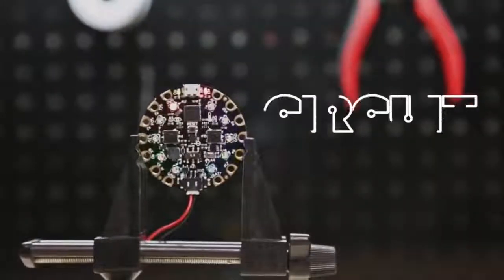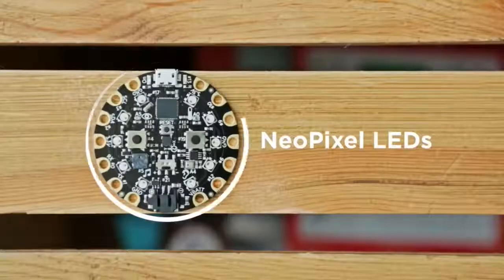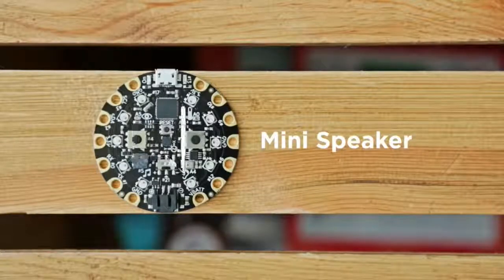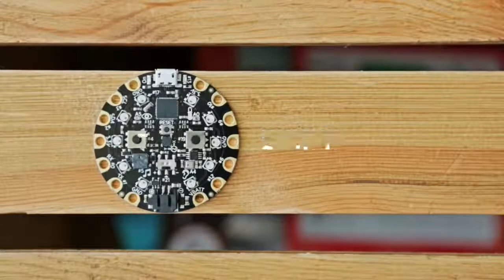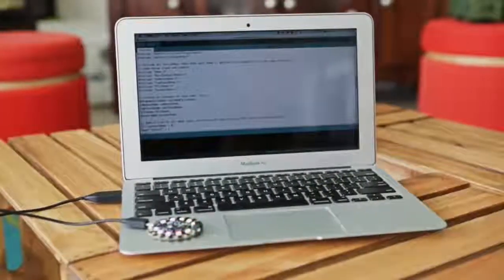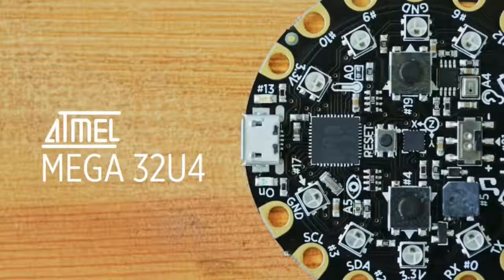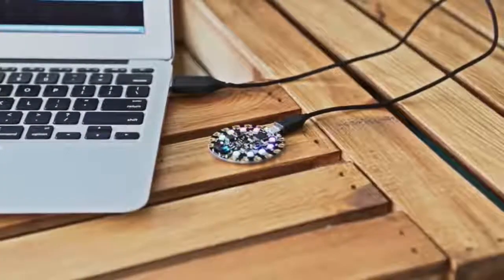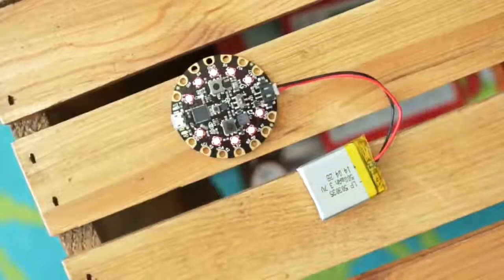Circuit Playground is our new all-in-one board aimed towards education and beginners. It features 10 NeoPixel LEDs, a motion sensor, a temperature sensor, mini speaker, sound sensor, a light sensor, two buttons, and a switch. We think it's a great way to practice programming on real hardware with no soldering or sewing required. The onboard ATmega32U4 processor is Arduino compatible, so you can program it with the Arduino IDE and upload your code via micro USB. It also has a JST connector, so you can plug in a battery to make your projects portable.